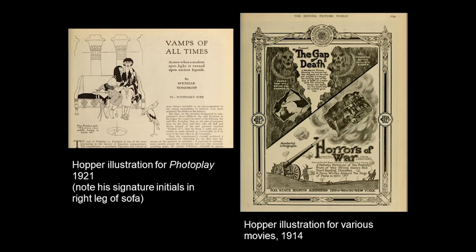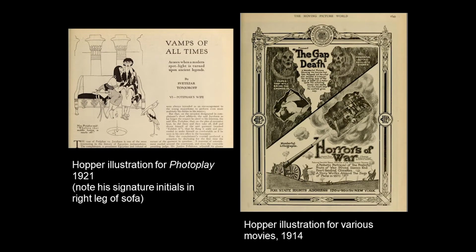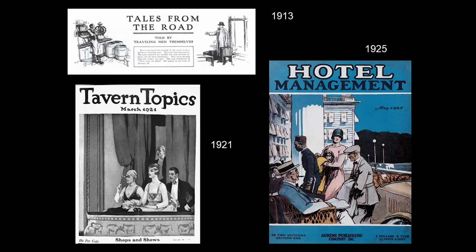each commission. Note his ease with adapting a linear Art Deco style for this illustration in Photoplay in 1921. And then the brushier, more romantic style that he used to illustrate the French movies The Gap of Death and Horrors of War, which appeared in a full-page ad in the Moving Picture World in June 1914. Hopper's wide-ranging graphic skills helped him garner many different commercial assignments, from magazine covers to story illustrations.